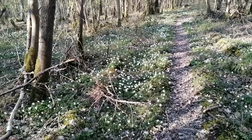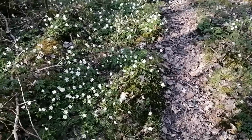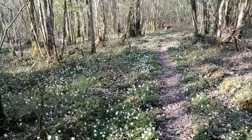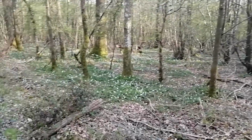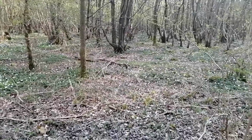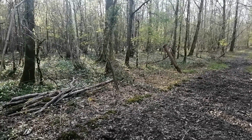Amazing. Here's another patch of wood anemones. This is just along the path. The sunlight streaming in, so they are getting all the light they want. And again, this is not as dense, but it's still pretty dense patch of anemones. And here are some more wood anemones. This is on either side of the path. Loads and loads and loads of anemones. So the wood anemones are on that side of the path.